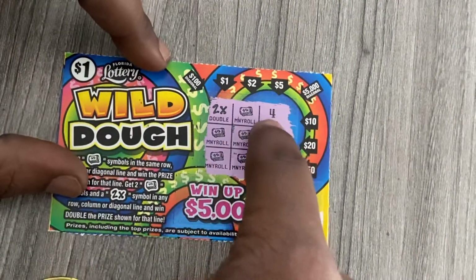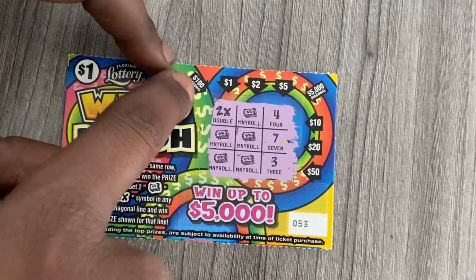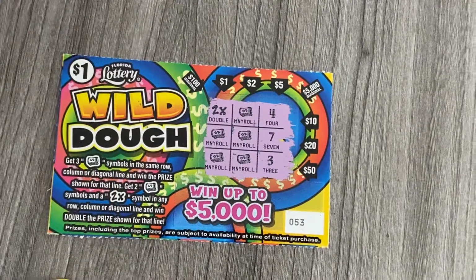If I had another money roll here, I could have won the $5,000. Or if I had one here, could have won $200. Man, that would have been great. But I'll take the four.